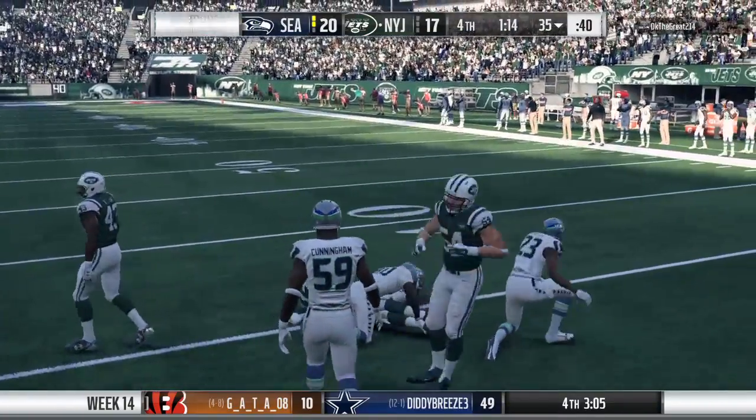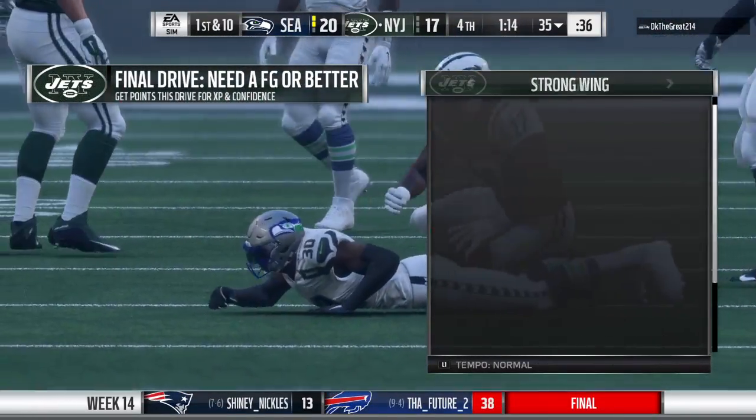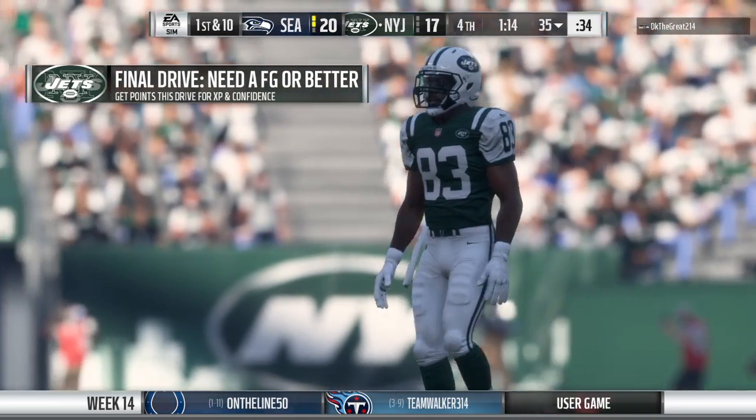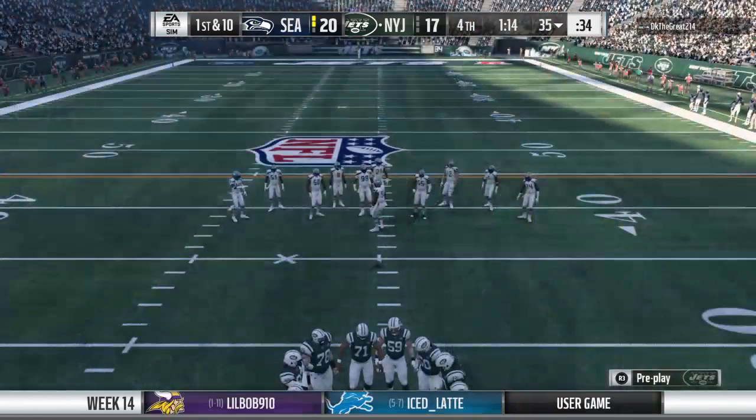And good starting field position. He'll get this one all the way up to about the 35-yard line. And New York set to take the field. They're only in need of a field goal, a decent amount of time on the clock. So tell me if I'm wrong. You don't have to be too panicked here.